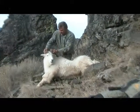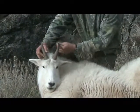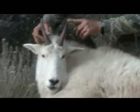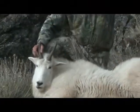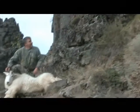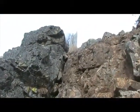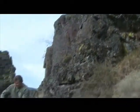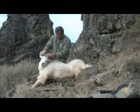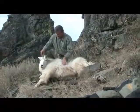That's a good billy. Pretty good billy. Yeah, he scuffed up one of his horns here when he tumbled down off of that and came sliding down here. I was hoping he wouldn't fall, but he did. He probably fell 30 feet anyway, but he's still a pretty good goat. Pretty good goat.